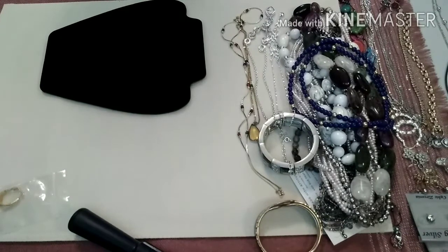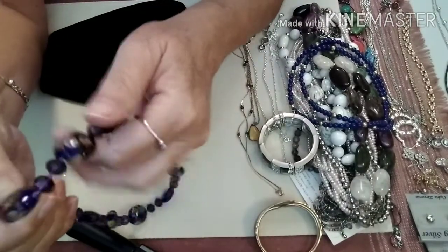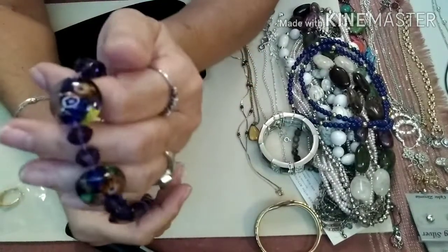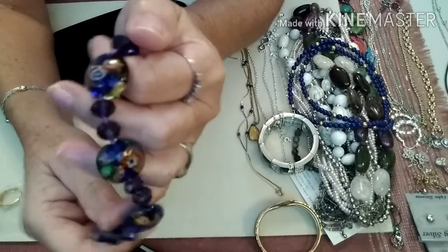Okay, next. Oh my. Okay, this is thread knotted. This is very unusual. I'm not real sure about the clasp on it. No, it looks original to the piece. So this is probably from the late 80s, early 90s. This is Millefiore, Murano looking lampwork glass with a beautiful purple crystal glass bead.